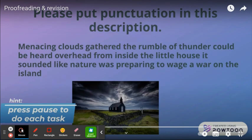Now, a handy hint is to read it aloud, and wherever you naturally pause, that is probably where the thought finishes and the next thought starts. You can keep it simple and just use full stops and capital letters if you want, or you can use more complex punctuation. Okay, so let's have a look at the answers together. Pause if you need more time.